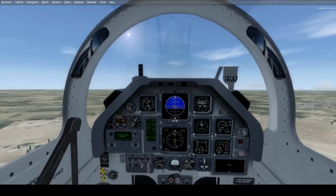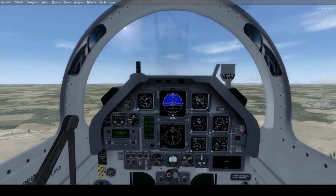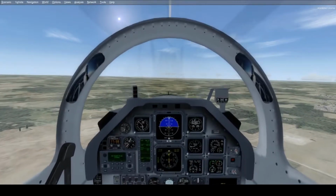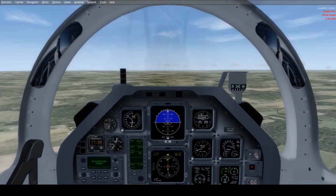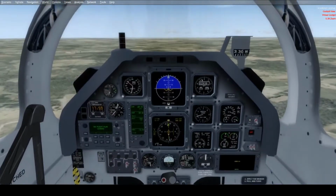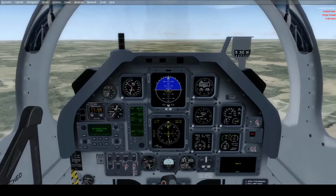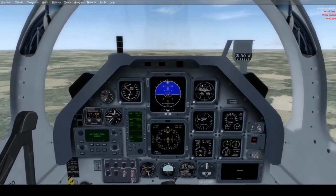Going up to 3,000 here. 100 feet below. Just level it off nice and easy. Zoom in a bit so you guys can see the numbers better. There's 200 knots. Back the power to about 65% to keep 220.